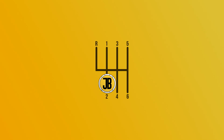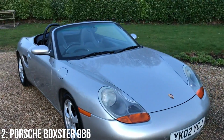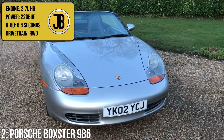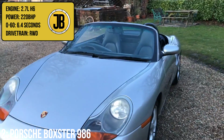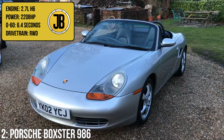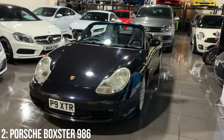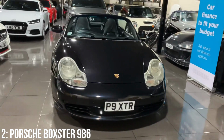In second we have the 986 Porsche Boxster, although with the rate at which this car is increasing in value, I wouldn't be surprised if by the time you watch this video, they're already out of budget. It has a 2.7-litre flat 6 which makes 220 brake horsepower, taking the car to 60 in a Civic matching time of 6.4 seconds. I mentioned the 987 in the previous video, but the 986 is where it all started, and like the MX-5, it's a certified future classic.